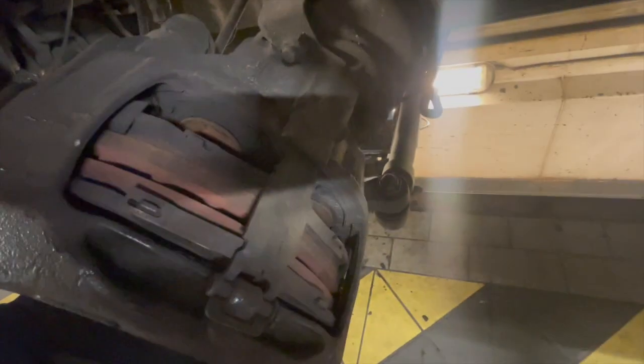So we've de-adjusted the brakes. One thing we're going to do is get a screwdriver in there and make sure our calipers slide as they should. If you're ever wondering which pin, it's always the bottom pin down there, because that has a boot on it. The top one has a boot and the bottom one doesn't. So our caliper is good on this side.